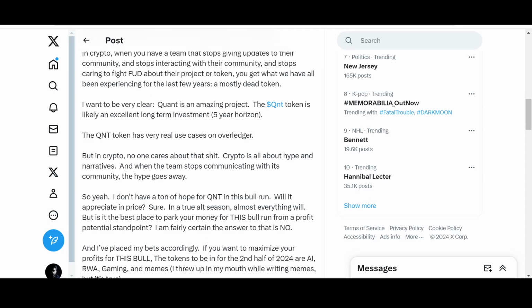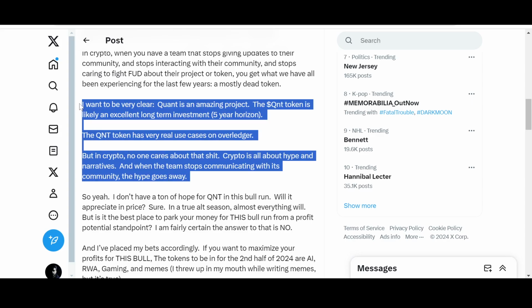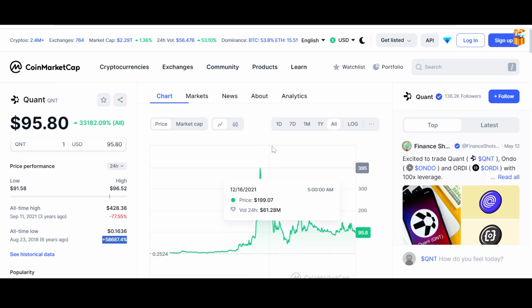But guys, I want to add something. He agrees that Quant is a really good token and an excellent project. Then I think that the sort of pump that happened here was bound to lead to massive profit taking, guys.